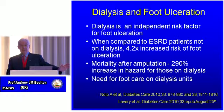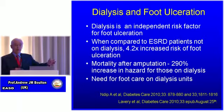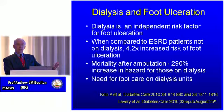We see heel ulcers develop. Patients just sit with their heels for 6 hours, 3 times a week, and they end up with a heel ulcer. Because they're overwhelmed by the miserable feeling of being on dialysis, they forget about the feet because they don't hurt, because they have lost the gift of pain.